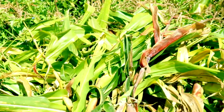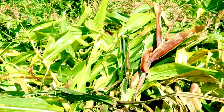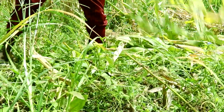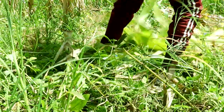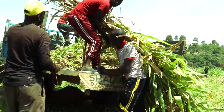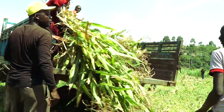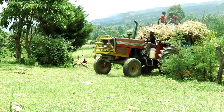At this stage, the kernels are full of sugars that are needed for fermentation. Silage has to be made within hours of harvesting the maize, or else it will start to decompose and will not be suitable for silaging. Collect the harvested maize in a truck or containers and move it immediately to the place you will chop and make your silage.